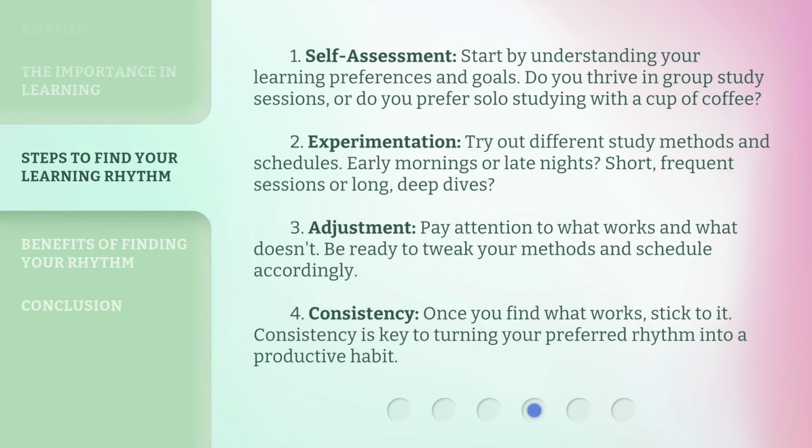1. Self-assessment. Start by understanding your learning preferences and goals. Do you thrive in group study sessions? Or do you prefer solo studying with a cup of coffee?